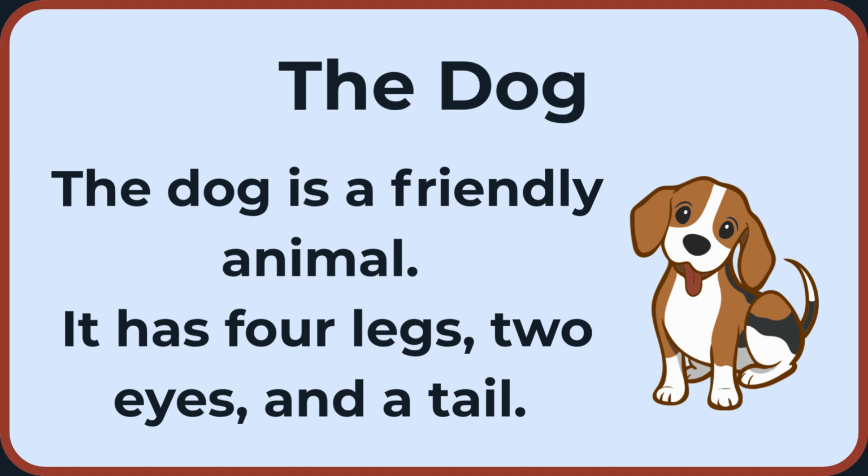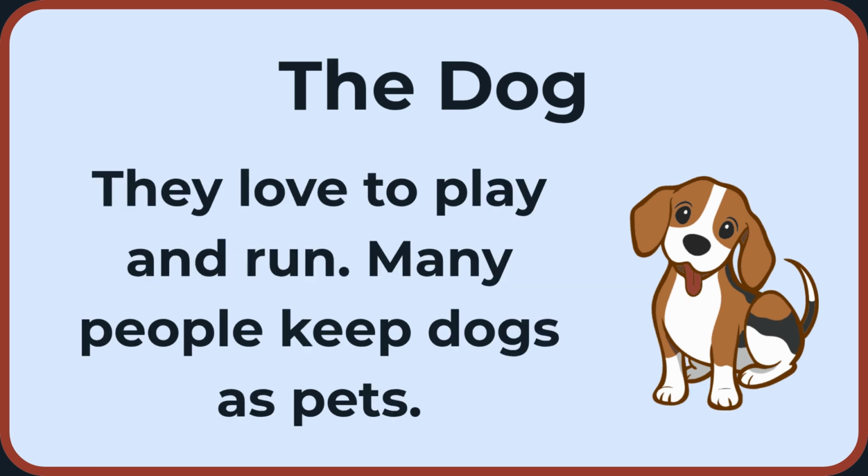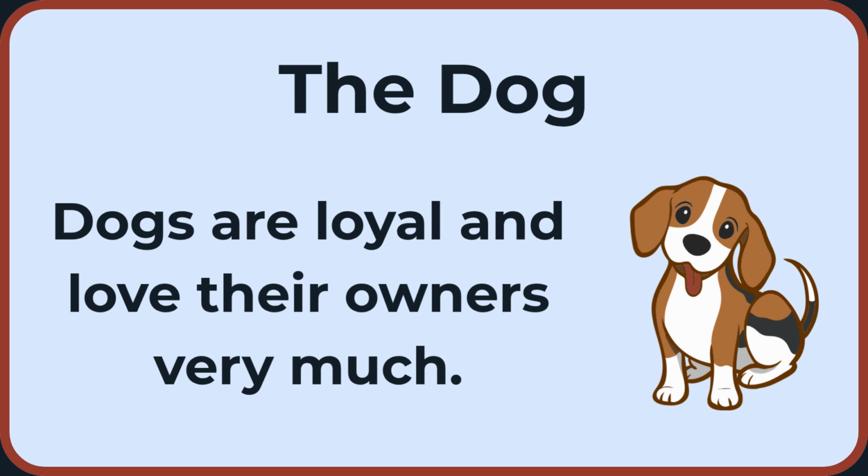The dog. The dog is a friendly animal. It has 4 legs, 2 eyes, and a tail. Dogs guard our homes and help police catch thieves. They love to play and run. Many people keep dogs as pets. Dogs are loyal and love their owners very much.